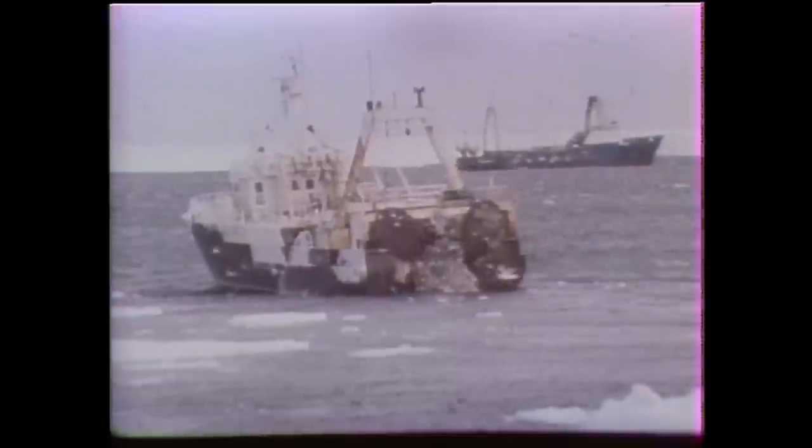There seem to be boats everywhere. We can count 8 just in this small area. Some shooting out, some already hauling back great bags of fish. Some just steaming around looking for marks. It's an awful big ocean to have so many boats together, 8 boats.